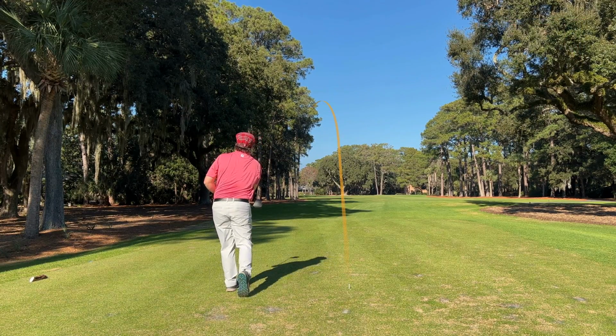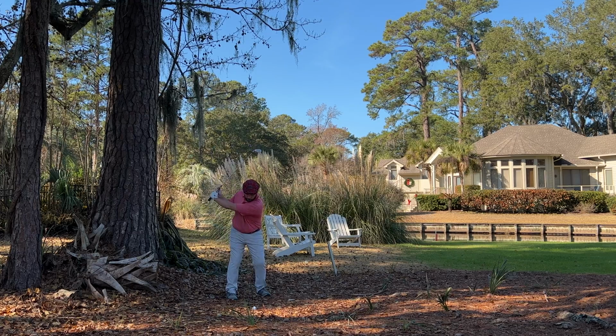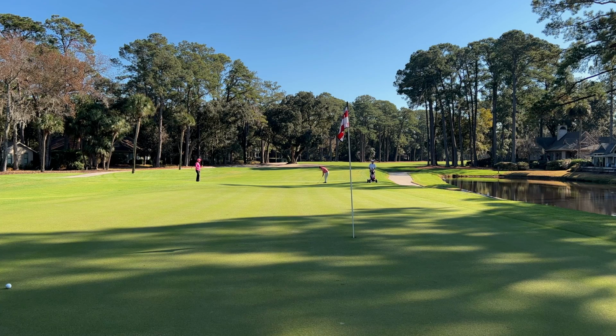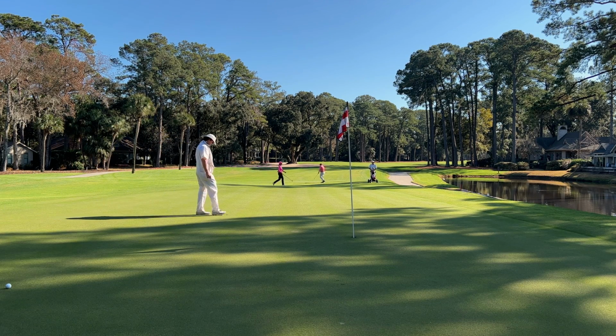Move to the 8th. And once again, not the time to be slinging the drive here. So I'm just pitching out here on my second shot, trying to get it close to the green. That's exactly what I did. Leaves me with just a little pitch shot into this green. And I thinned it, as the Brits say.